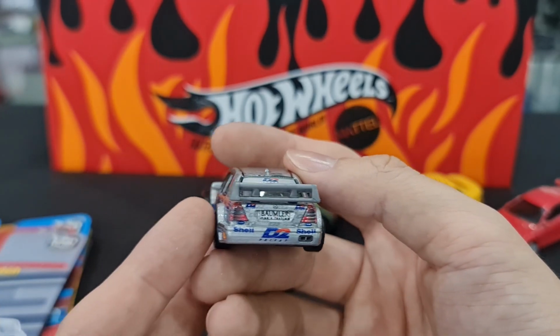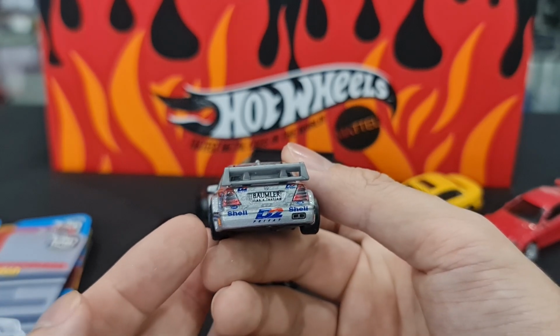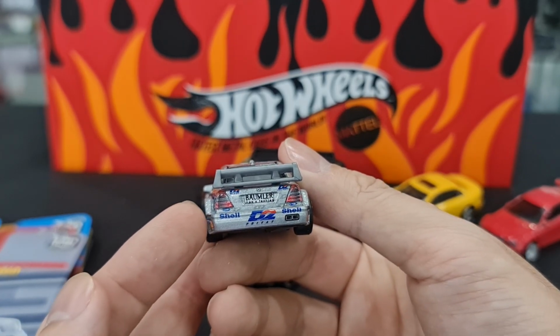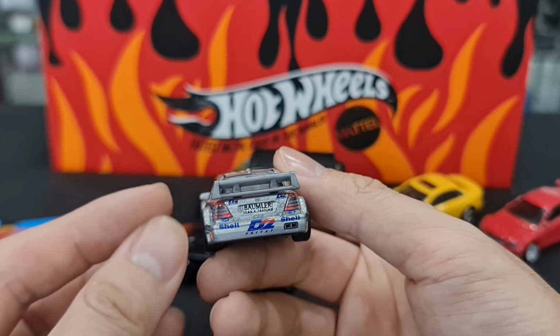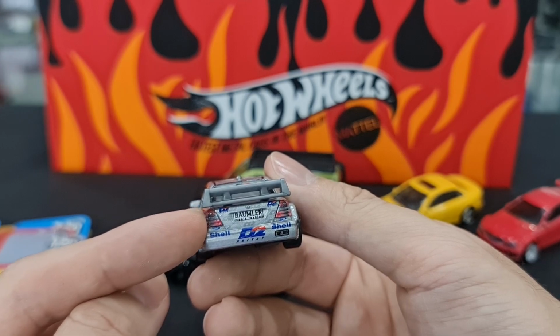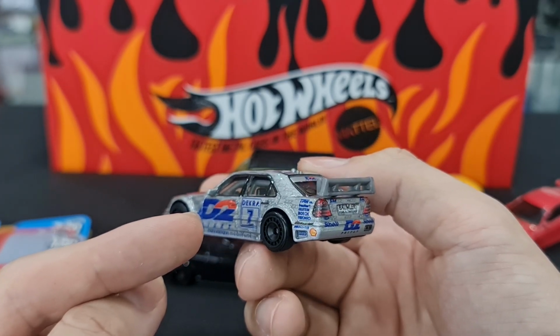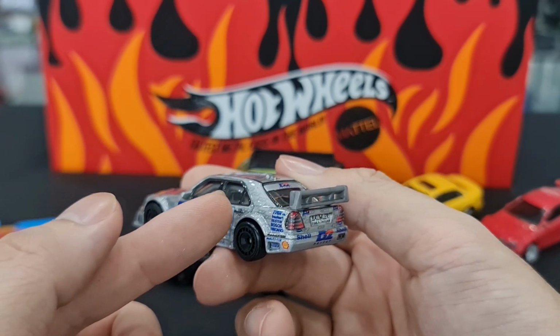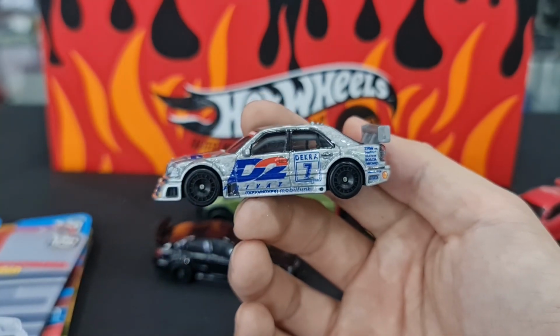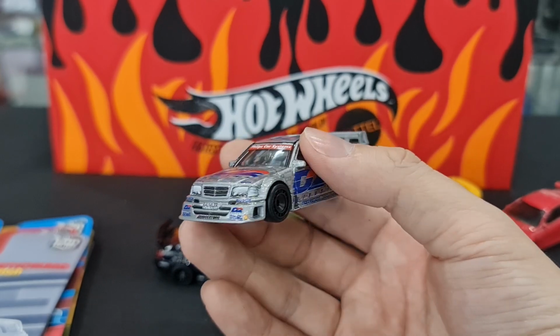Okay, then the back view. I like that giant wing at the back. And when I was younger, I wasn't a fan of the C-Class because of the huge brake lights that go all the way to the top of the back of the car. But anything in a white body with a huge wing, it's cool. It is cool. Very nice.